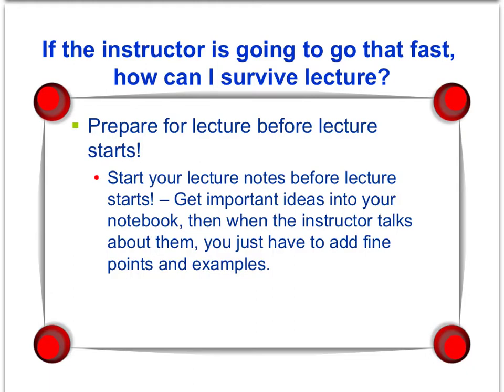Okay, so that means you need to prepare for lecture before lecture starts. One of the things that my students have started doing is starting their lecture notes before lecture starts. When they're reading, they're doing things like writing down that vocabulary that they're pretty sure I'm going to use when I get to that point. Getting some important ideas, important structures, taking some notes about problems, so that when I talk about those things, instead of having to spend time writing down every word, part of the time all they're doing is going, yep, he talked about that. Yep, he talked about that. Right? You can check things off. You can add little notes of clarification without having to write every word down and then go back and try to catch up later.